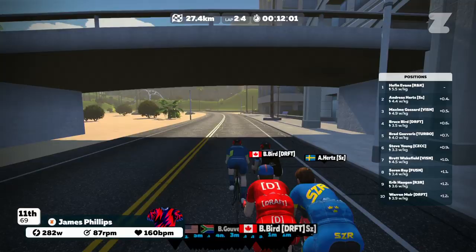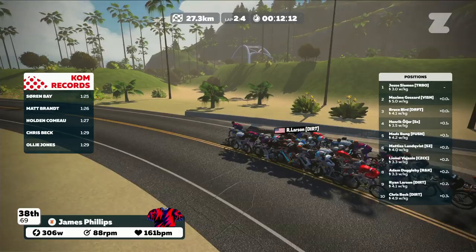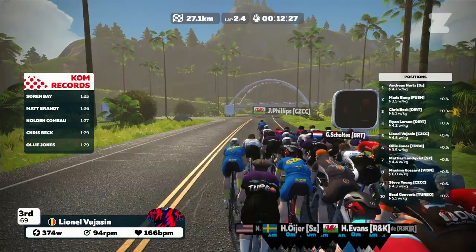282 watts. So that's low zone 3, 160 beats per minute. It looks like it's nice and steady there, but that's still really pressing on. But James Phillips was second place in the Zwift National Championships earlier on in the year, and he's a really strong rider. He's a Welsh rider, and he represented Wales at two Commonwealth Games playing badminton. Oh. And he's come across, and he's definitely shown what you can do on a bike.